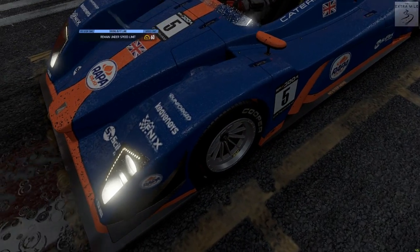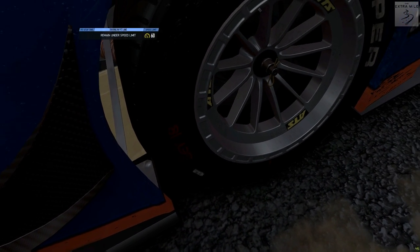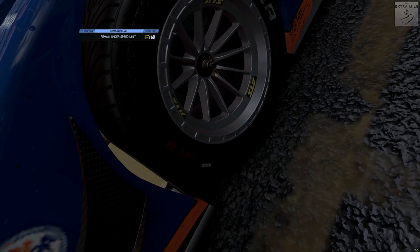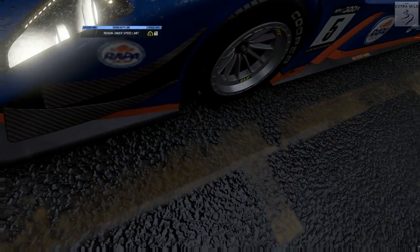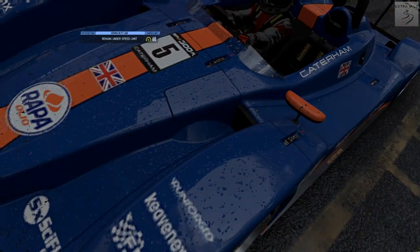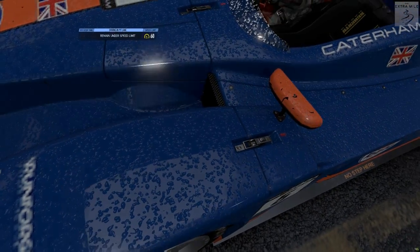Alright guys, while we are here in the pits, we can admire some of the details of the AI car. Look at that! That looks amazing! Lovely tiny little wheel. It looks actually relatively small, I would say. Maybe 16 inch. It's not a huge wheel. Oh, that is awesome. So many great details here.